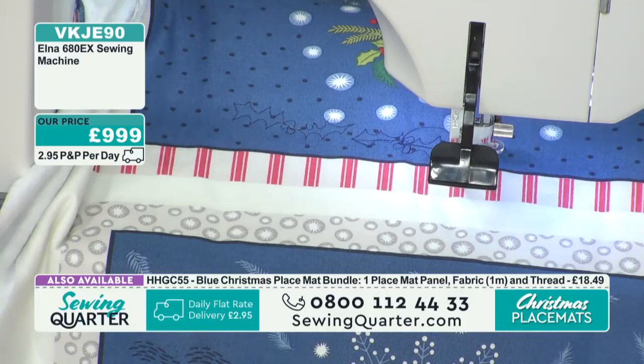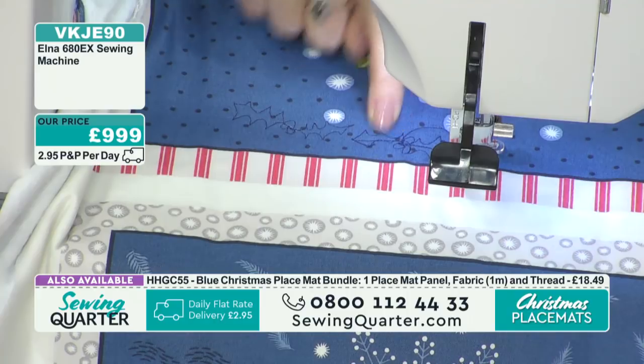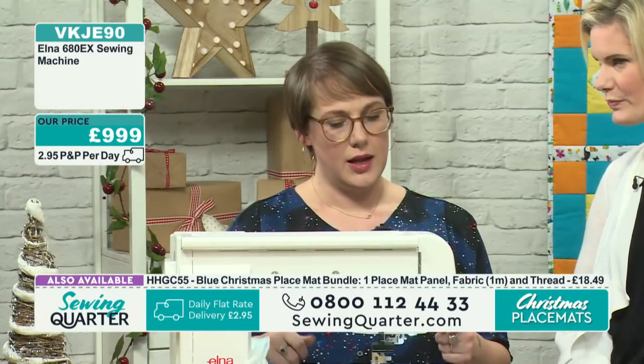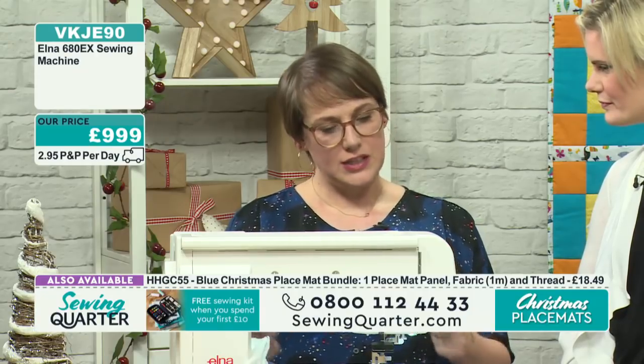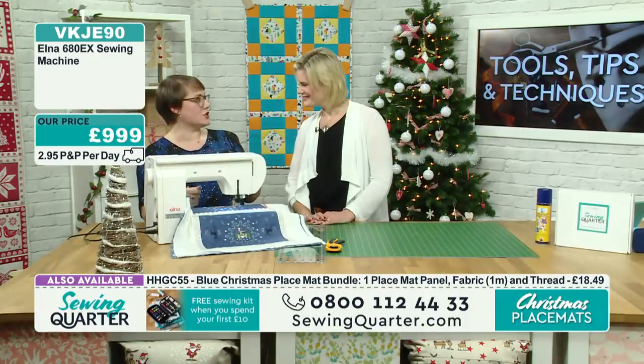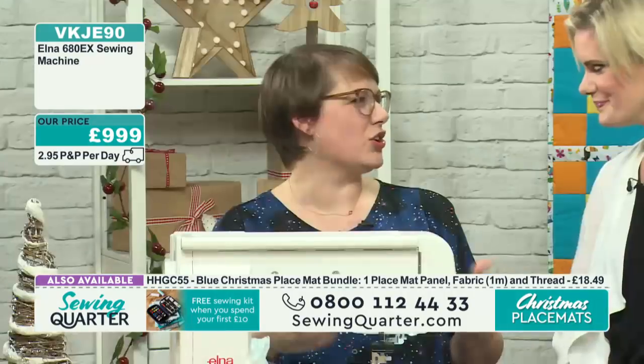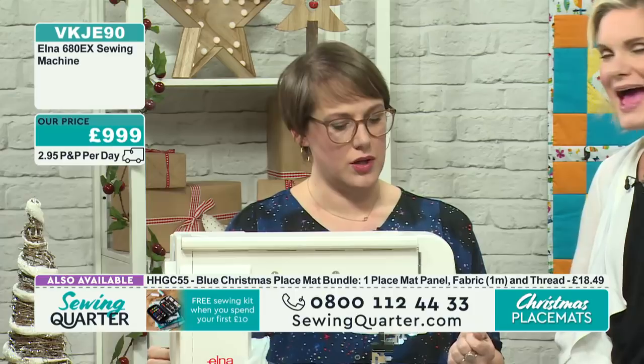So this pattern has your leaves and your berries and then a connecting line that's just going to swirl them all together. If you find you've backed yourself into a corner, you might need to stop. So just do a few little stitches in one place. Again, just hold, and that's secure enough, then you can just cut those off.